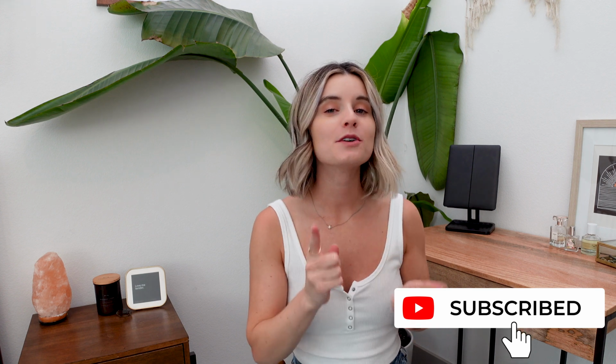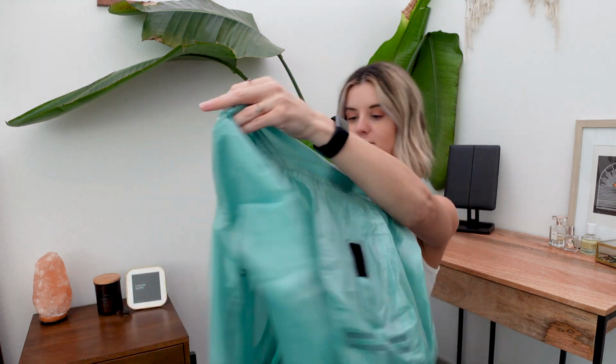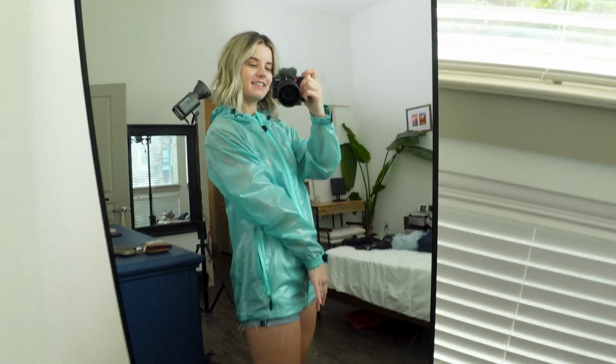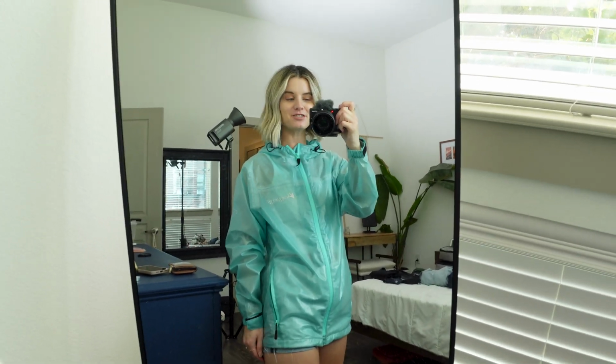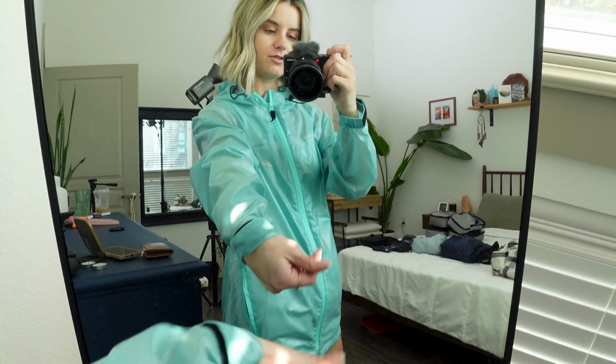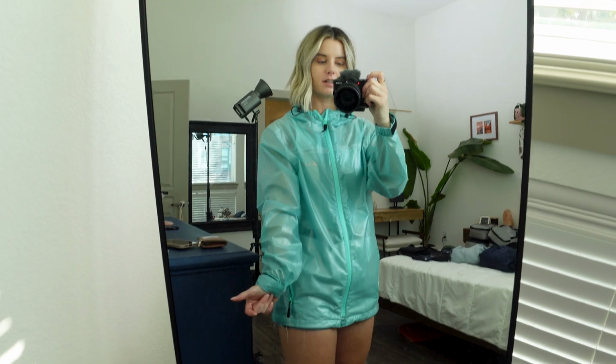The last jacket I'm bringing is actually one that I almost forgot, and that is a raincoat. I have the Frog Togs raincoat. It is not glamorous, it is not cute, but it gets the job done. Like I said, not the most flattering thing out there, but usually if you're wearing it, you don't really care what you look like. This has the Velcro snaps here on your wrist, so you can snap those and make sure that there's no water coming in.